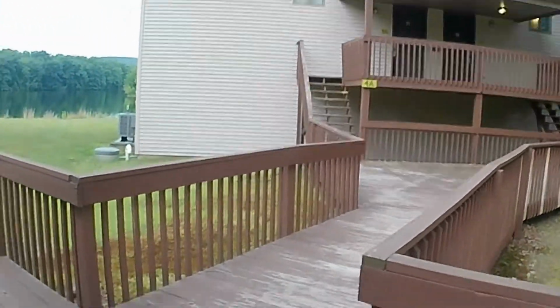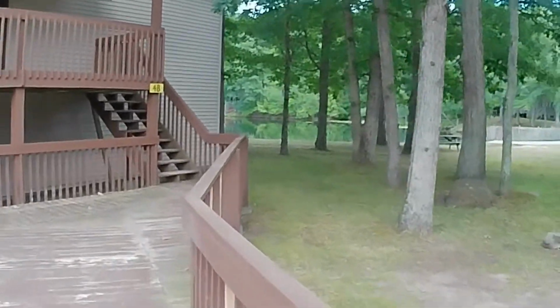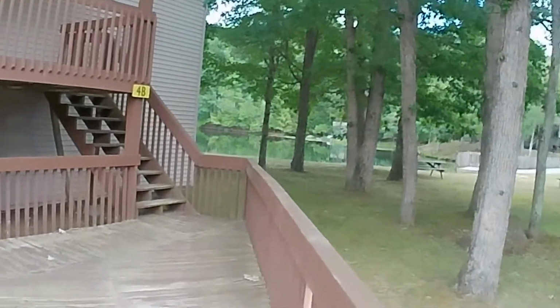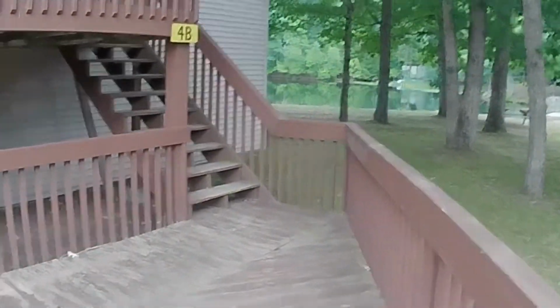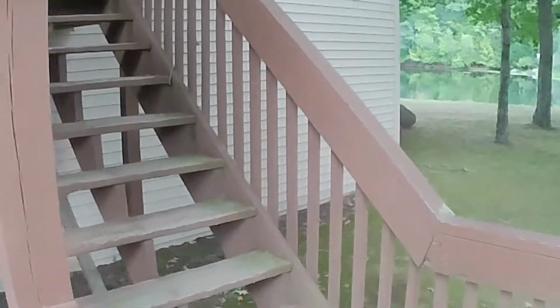So these are wooden stairs leading the way to a patio, and that's the entrance to our cottage. So two town home kind of cottages sharing a wall. This is how we enter our cottage.